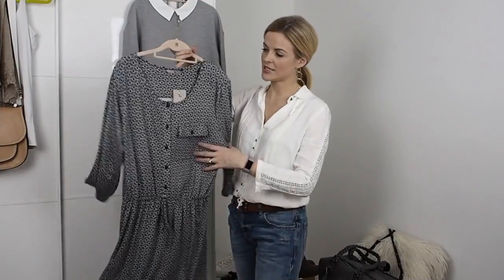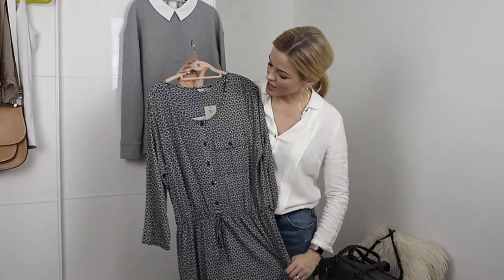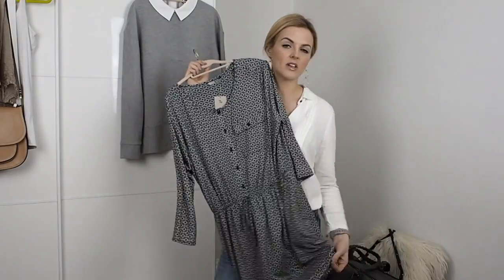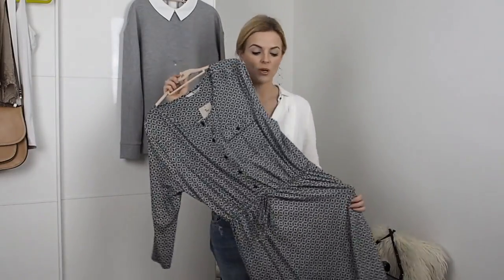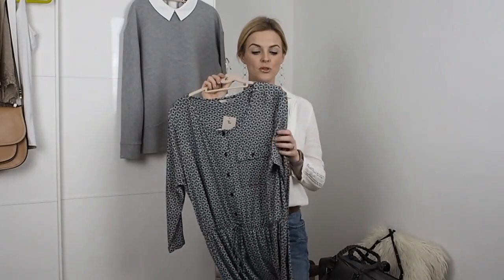The next piece is this dress. Now, this dress I love. It's viscose mixed with elastane, so it's so comfortable. It's really soft and stretchy, and I feel like this dress will really translate well from now, this season, and then take me through to spring, summer, because it's really lightweight.